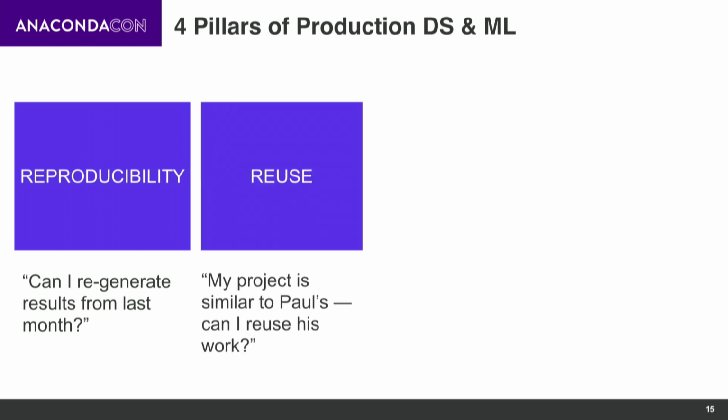The second one is reuse. A lot of the models we end up building, whether it's propensity scores or deciding whether to give someone a loan, we're reusing a lot of the features and the models that others have built before. And it's a lot more efficient to use them as opposed to reinvent them.